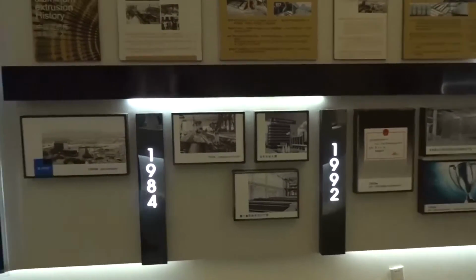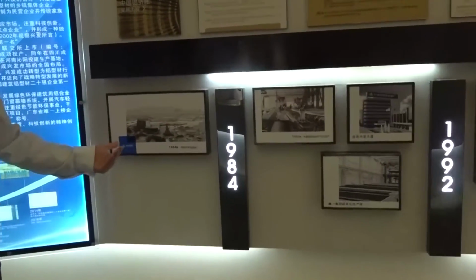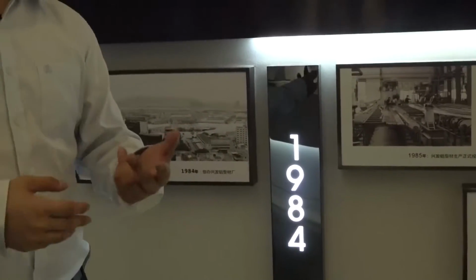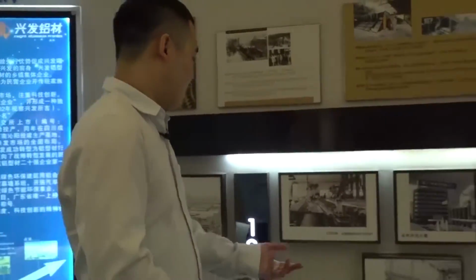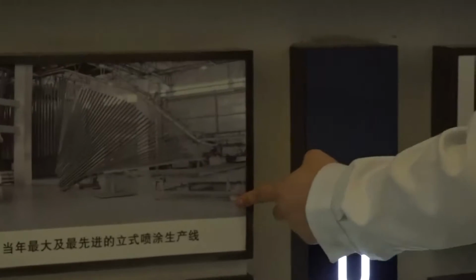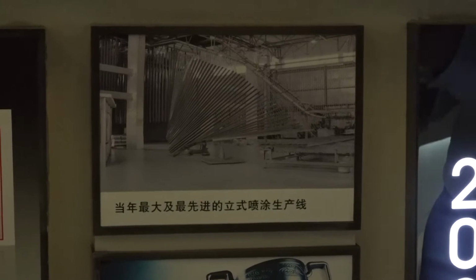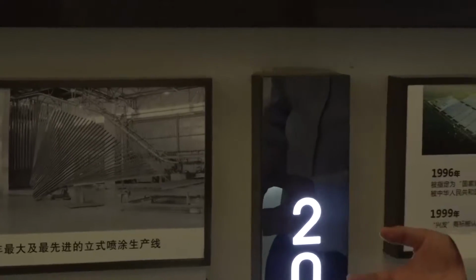Here, Xingfa was established in 1984 in Foshan. Thanks to our founder, Mr. Luo Shu, he devoted himself to our factories, and we became bigger and bigger. And this is the Xingfa building at that time. And this one you see here is the vertical powder coating line. At that time we imported it from Italy. It was the biggest powder coating line at that time.